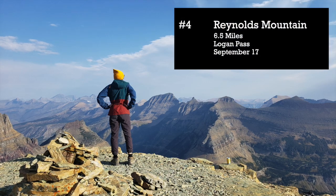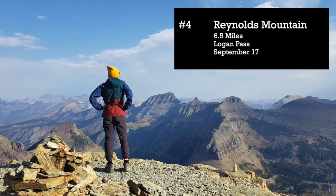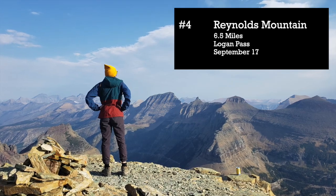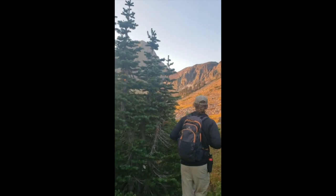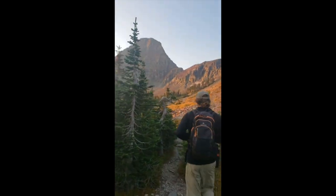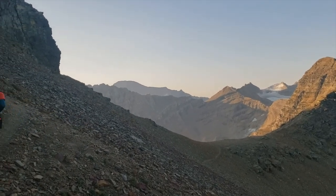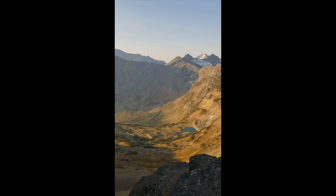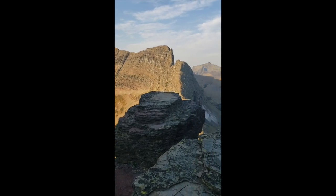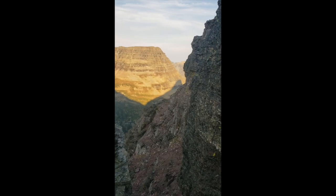Number 4, Reynolds Mountain. 6.5-mile round trip, located at Logan Pass, completed on September 17th. This was a really fun and relatively easy peak climb. The route is on the popular app All Trails. However, it's still a mountain, and a climber actually died on Reynolds this season, so be prepared and safe, and just know that it's always risky.